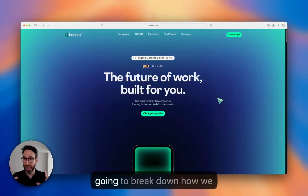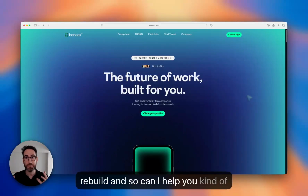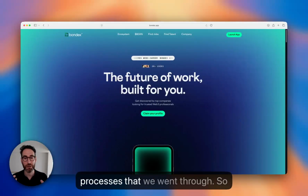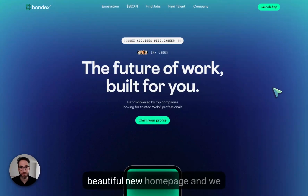And so I'm going to break down how we approached this redesign and this rebuild, and help you get behind the scenes as to some of the thinking and some of the processes that we went through. So first, here you can see we have a beautiful new homepage.